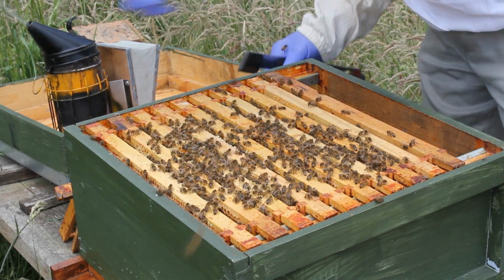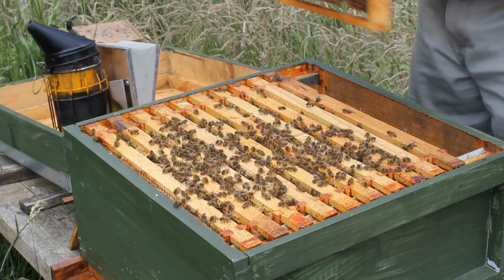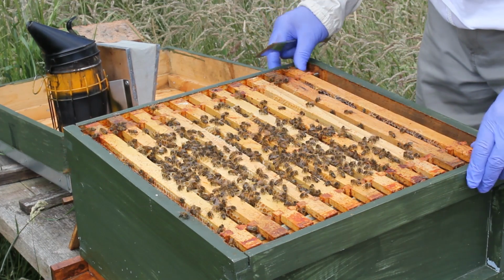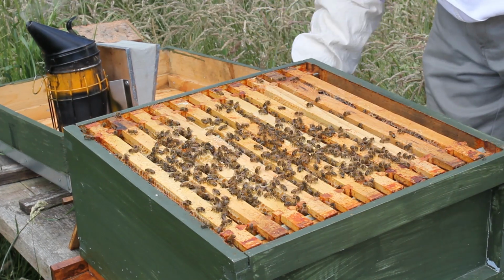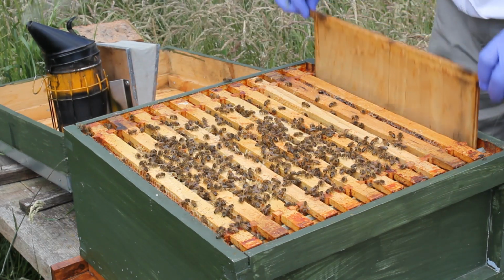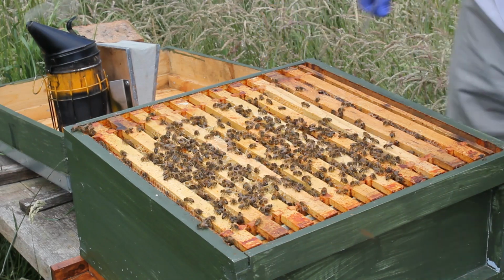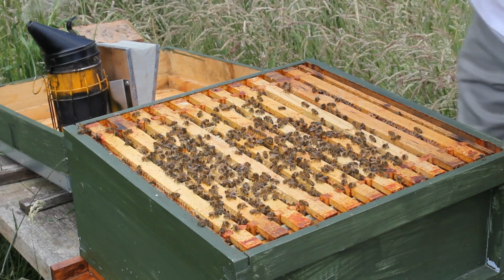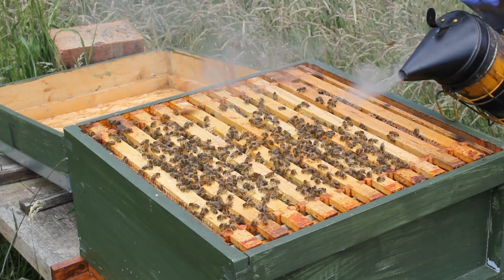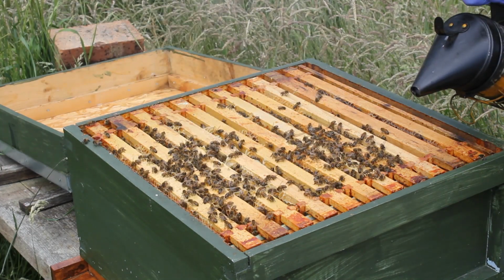I'll put it back together now. So this hive is going to come on nicely now, by feeding it and giving it every hope. I'll probably feed it a little bit more, and then I'll get the bees off to put the patty back. It's always a bit difficult putting these patties on, making sure you get your bees off.